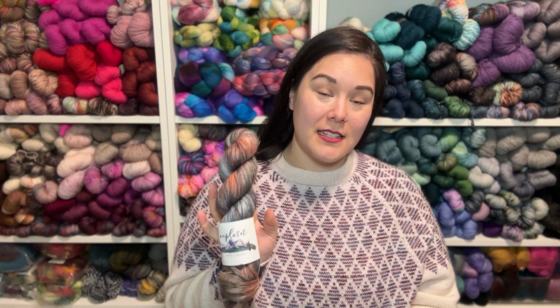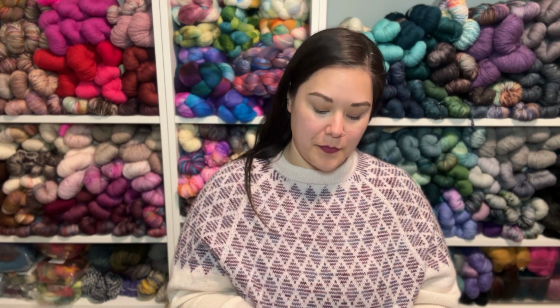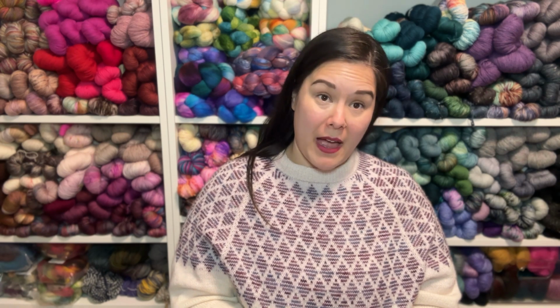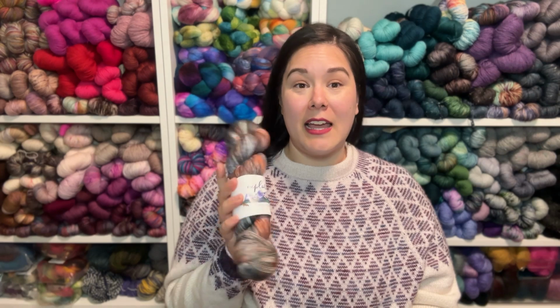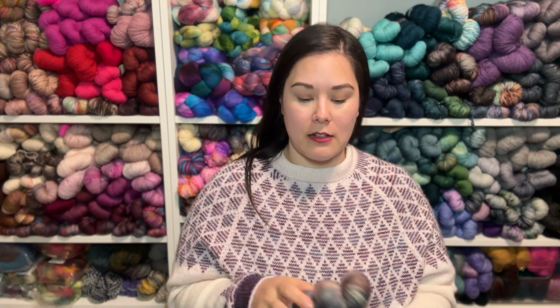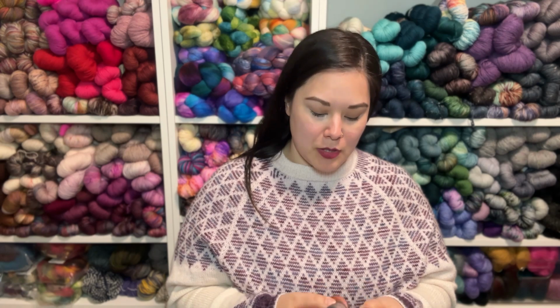This is Flock from EKF. It is their Flock colorway from last year. I don't know that it'll be back this year. I don't know if they'll have something different this year. It's the combination of all of their tonals that are in the Seattle collection. It's absolutely lovely.